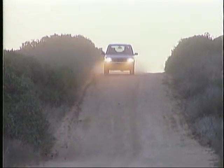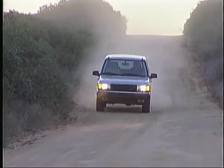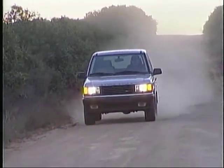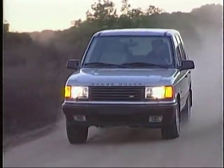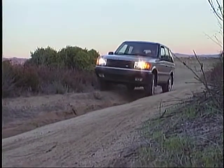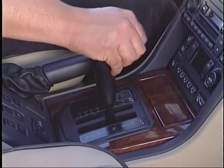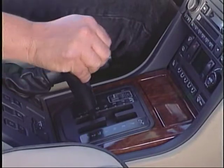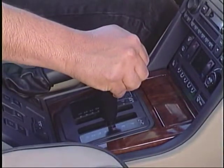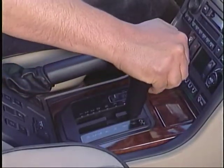Unlike many luxury-oriented SUVs, the Range Rover keeps its off-road ability at the top of the priority list. You immediately sense the solid construction and sturdy design of the body and chassis. And its sophisticated four-wheel drive system is equipped with electronic traction control features that operate on all four wheels. The Range Rover's low-range transfer case setting is operated by an unusual H-pattern shift lever that gives you two separate quadrants for high and low range.